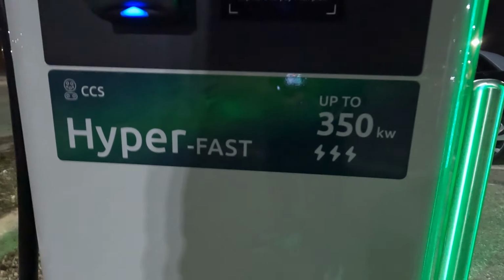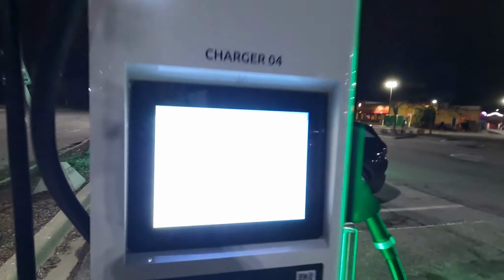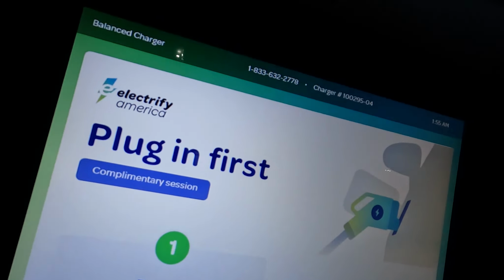This one does not show balance, which is interesting because they're right next to each other. So I wonder if that's accurate or not. This one's actually showing complementary session. So I wonder if there is something wrong with that charger. That would be a shame if they had this many problems with the new chargers. Let's check this guy out.